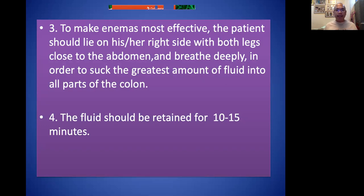To make enemas most effective, the patient should lie on his or her right side with both legs close to the abdomen or to the chest and breathe deeply in order to draw the greatest amount of fluid into all parts of the colon. In a span of 1 to 2 minutes, most of the coffee has already gone inside your colon. And then the most important time is the holding time. For first timers, you can hold it for 5 to 10 minutes. For veterans who have been using this for a while, they can hold it for 10 to 15 minutes. My dear friend, the holding time is very important because it is during the holding time that it is detoxifying your body.